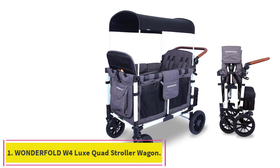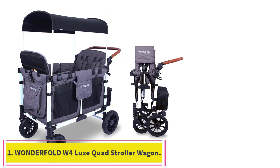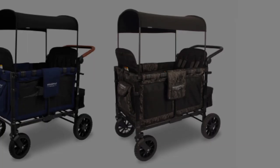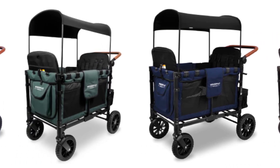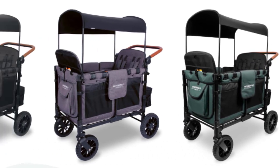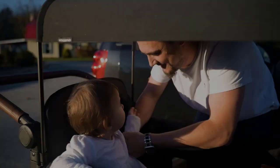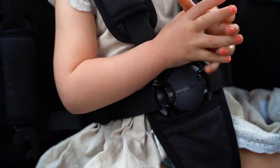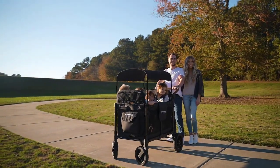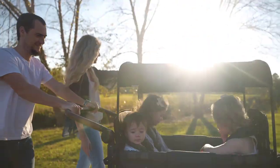Starting at number 1. Wonderful W4 Lux Quad Stroller Wagon. Unless you're a stroller enthusiast, you probably won't notice when another parent rolls up next to you with a fancy set of wheels. But everyone will notice the wonderful W4 Lux. This imposing 4-seat stroller wagon stands at 4.5 feet tall with the canopy fully extended and is just over 4 feet long. On walks, it will take up most of the sidewalk.